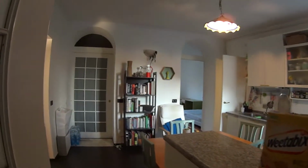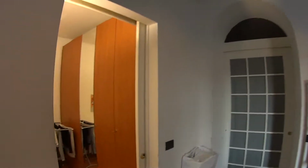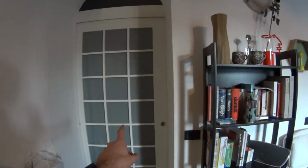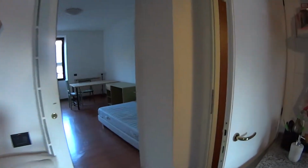So this is the entrance to our apartment. As we walk in, we access the kitchen, which is shared between the 3 bedrooms, which are located on this end. So we have bedroom number 1, which is currently occupied, but we can show it to you. Bedroom number 2, occupied and closed. And bedroom number 3 over here. While through this door, we access the shared bathroom.